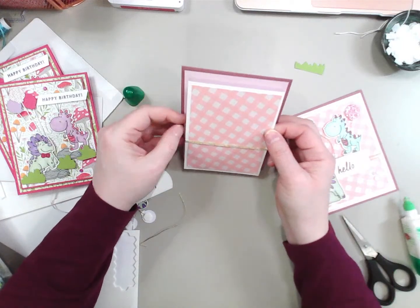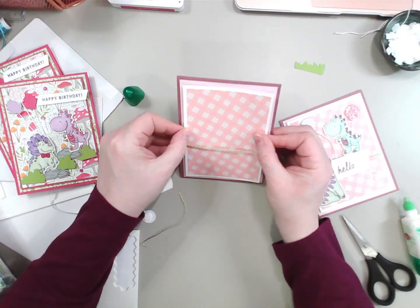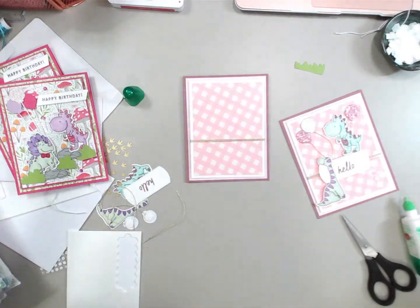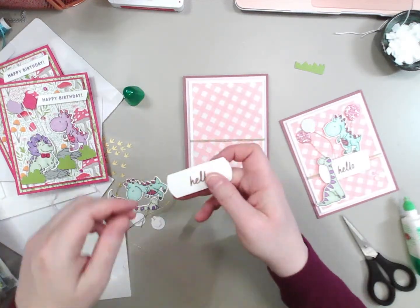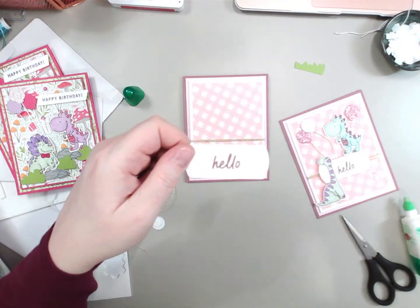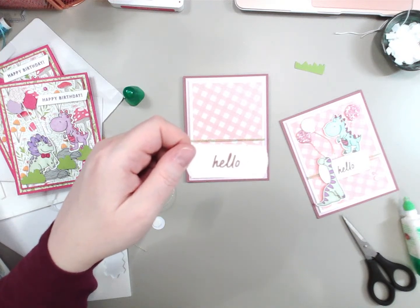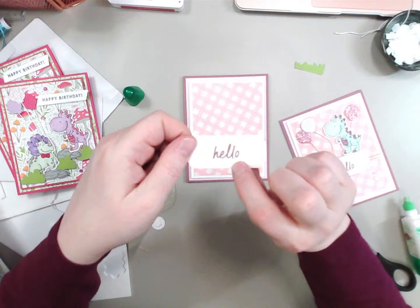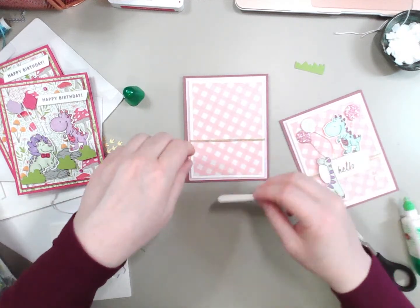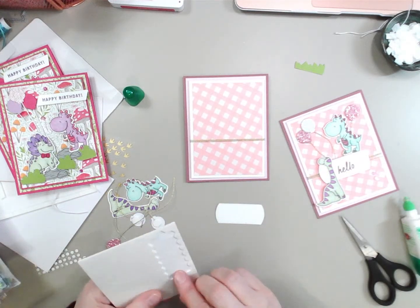All right, so I'm just going to center this right like that. Then I used this die from the Paper Pumpkin die set from January-ish last year, I think. And then this is Moody Mauve ink. And I used the Hello from the Simply Said stamp set, which is available in my online store.